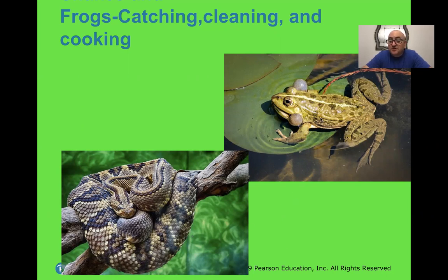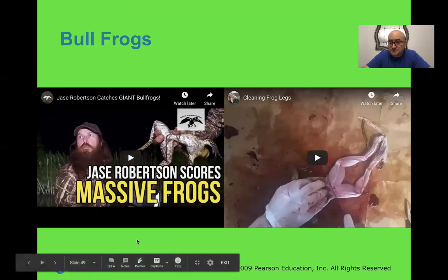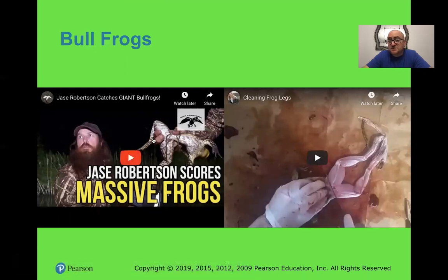This one, the frog, many countries eat these. French style frog legs are probably one of the most famous ones, but I'm going to show you how they catch these, how they clean them, and how they cook them. So let's get going. Okay, so the first one is how to catch the bullfrogs.